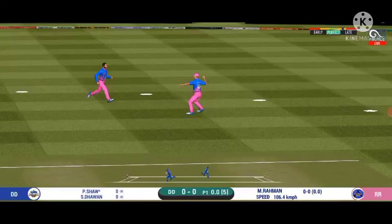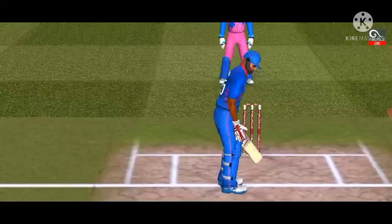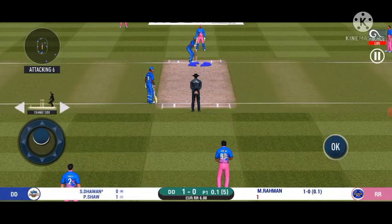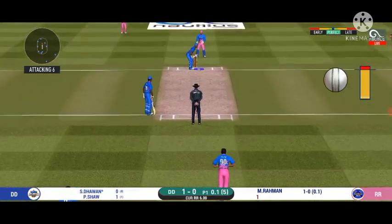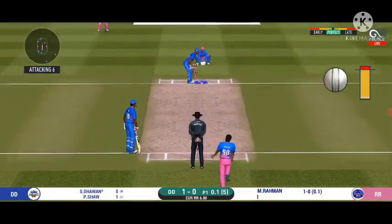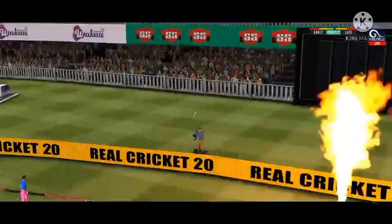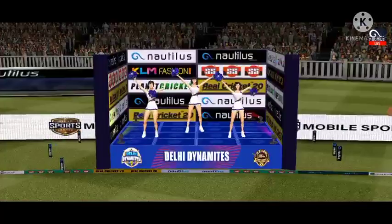Batsman getting ready to face his first ball. And he helps himself to a 6. That was an absolute gift for the batsman, and he cashed in.